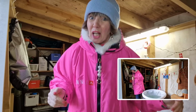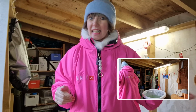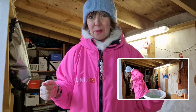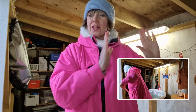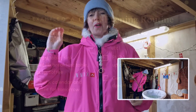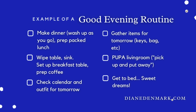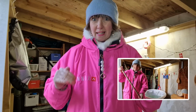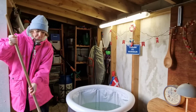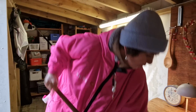And is anybody else doing a load of laundry today? Do you need to check on that before you get into cleaning or decluttering? Remember, keep going with your daily routines, whether you're in the Northern Hemisphere or the Southern Hemisphere. Just check off that you've done your morning routine or your evening routine, or maybe both, because it's really those daily routines that keep us in balance. Okay, so we've got our daily routines and then we've got our cleaning, decluttering. Woohoo! Ready to go.